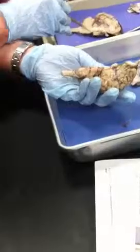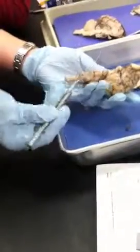I'd probably tag it on a human if I tag it. We could see it really well on the human brain. Yeah, pituitary hanging off the bottom there. Mine came off. So, right there. Okay, cool.